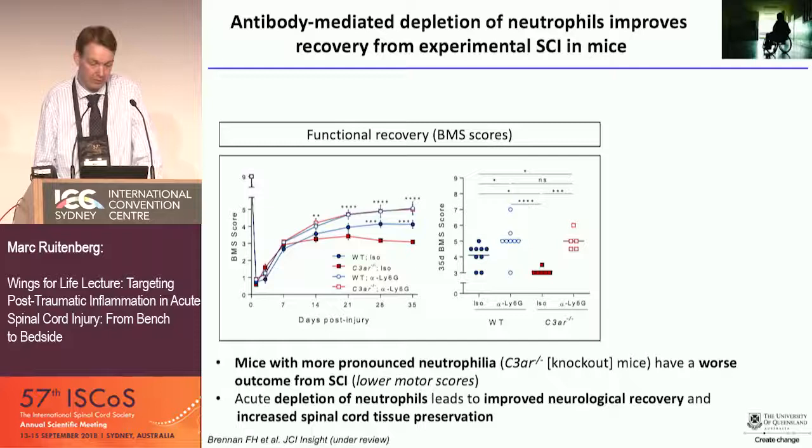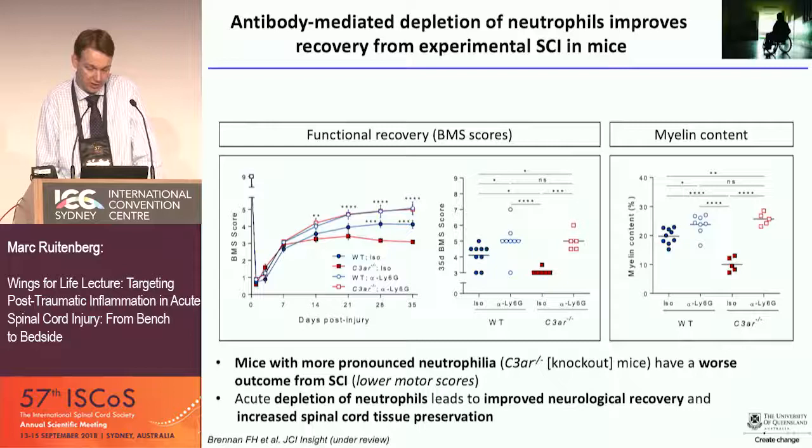Now, function, of course, always should go in parallel with anatomy. So when we look at anatomical differences in the spinal cord, and we're particularly looking at sparing of the ventrolateral white matter here, which is where all the important locomotor pathways are located, you can see that in the animals with the exacerbated neutrophilia response, there is less white matter left. And you can also see that when we've depleted the neutrophils, we now see an increase in white matter preservation.